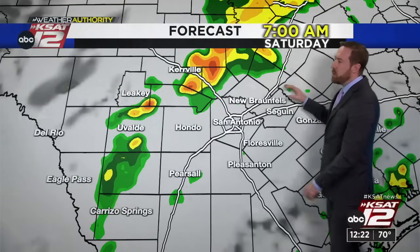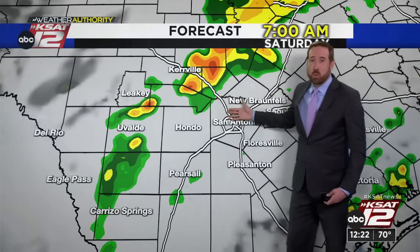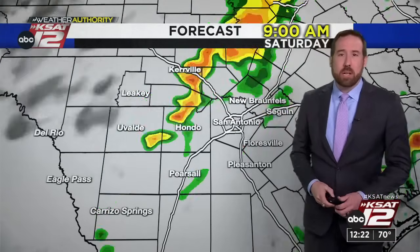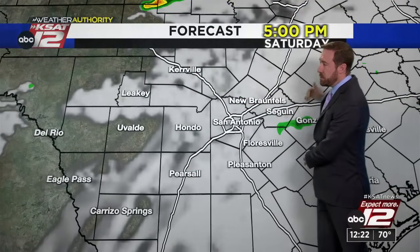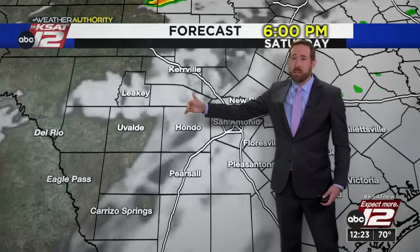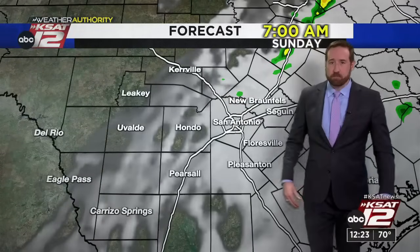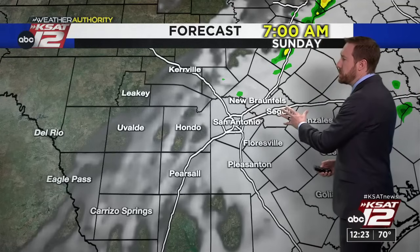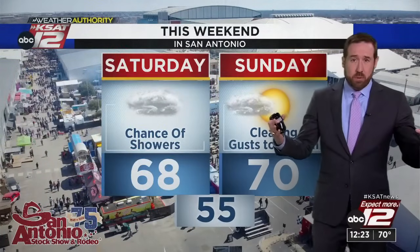But it's Saturday morning where we're going to start to see some showers and storms developing, especially out to the west, and then they're going to work their way towards San Antonio. I think this is the window when our rain chances will be at their highest. But by Saturday evening, a lot of that pushes east, and I think we'll get another break. We could even see some clearing out west. And then there's another small chance for some showers Sunday morning as our storm system finally completely pushes through the area, and then we'll clear out after that, and dry air will move in and it will turn somewhat breezy.